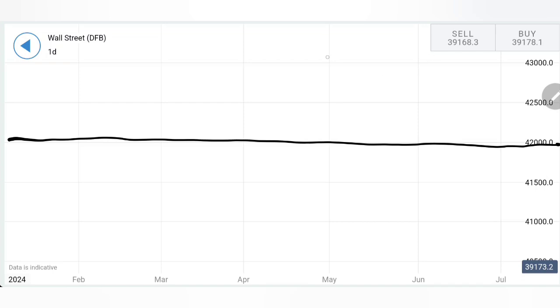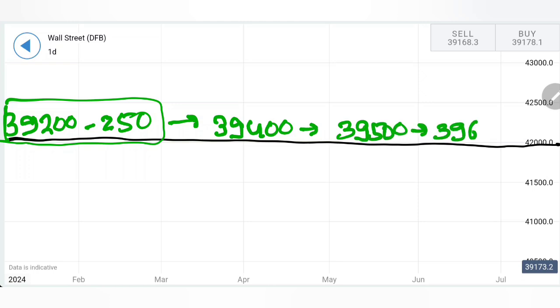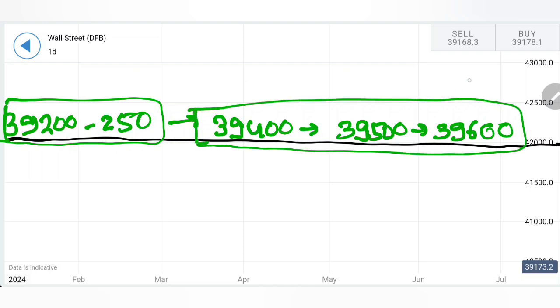Now let's talk about the levels to buy. Now see, on the upside, 39,200, 39,250. This is going to be the first and prime important resistance zone for us, because if it breaks this, we will look forward to 39,400 and then 39,500 levels. Now 39,400, 500 and 39,600. I am just talking in hundreds. This is going to be the prime resistance zone here, plus minus 10 20 points.